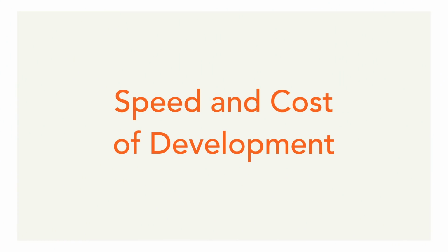Many times I get emails from founders who have tried to do this path and it has failed. And so I want to share a little bit about what that looks like. When you're working with an outsourced dev shop, oftentimes it takes longer than you might think to get the first version of the MVP out.